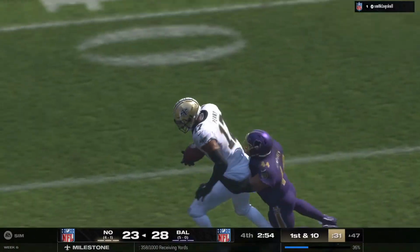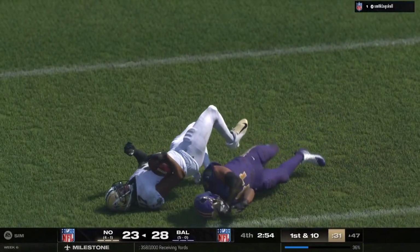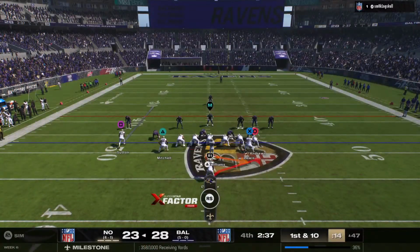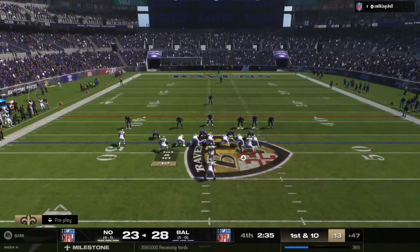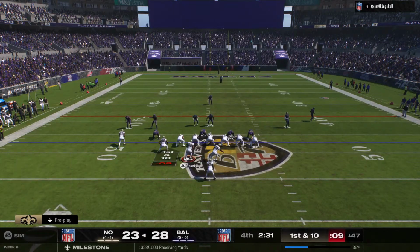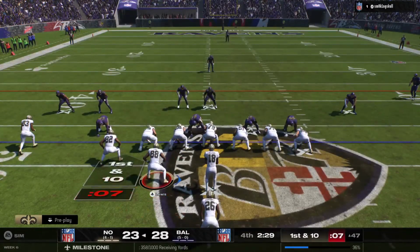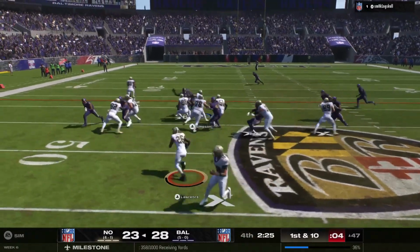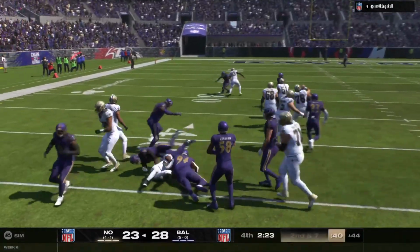You find yourself here trailing in the fourth quarter. They got to go down and score, and they got to score fast. They'll go 3 tight ends here on 1st and 10. They're going to motion the tight end over here. Now a run on 1st down.